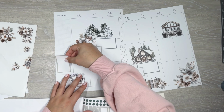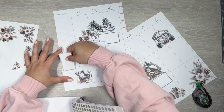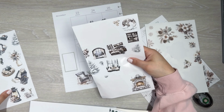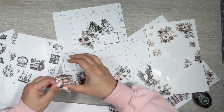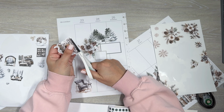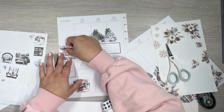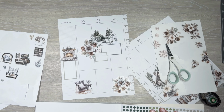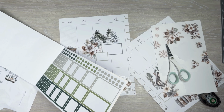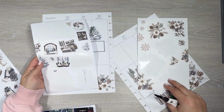Okay, let's put one of these larger ones over here. And then I can do maybe the fireplace on top. I'm actually gonna cut the white off a little bit. Big truck. Okay, let's put that on top. Okay, and then I don't want to use any of these headers because they're very goal-oriented, like to-do list kind of quote or headers.